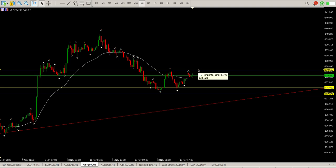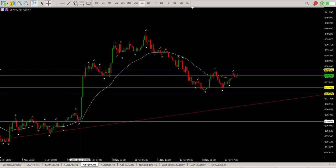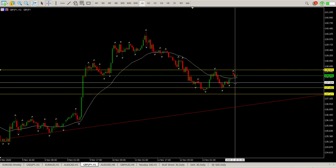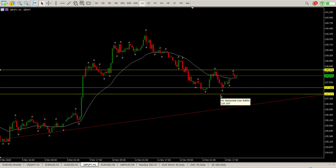If we can get above 138.523 and retest it, then we're long again, and we're pretty much long for 4,000 points. Okay, so 4,000 point long, and your stop is below here. It's a 1,200 point stop loss. So that in itself is pretty much just short of a 3-to-1 trade. That's pretty good risk to reward. Okay, so that's something we really are watching at pound, Japanese yen.